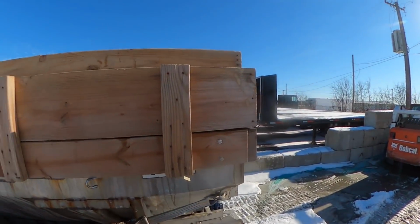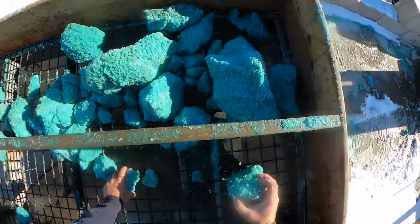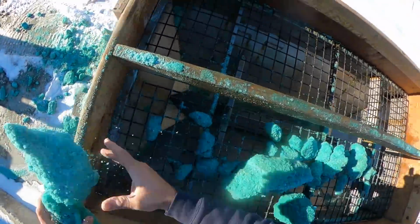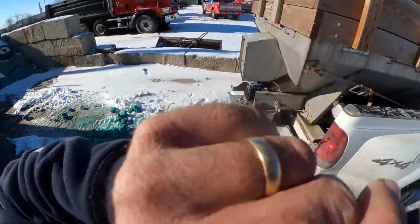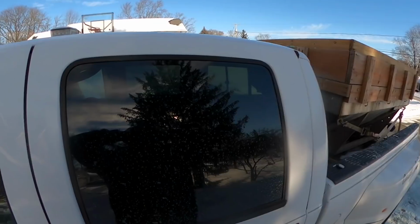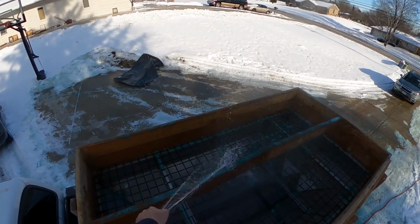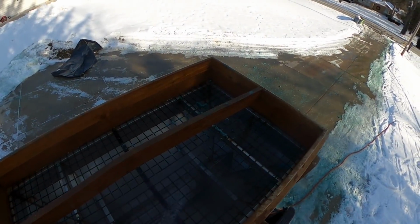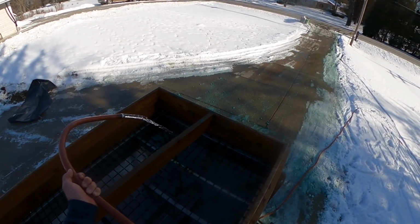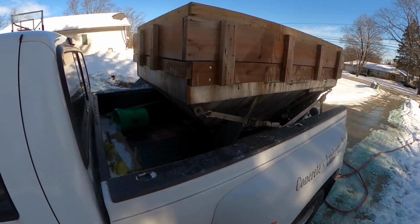All right, I gotta get rid of these chunks. Alright, now I can go wash the salter out. I should have thought about that when I was here, but... Alright, we're back now. Let's try that again. Alright, salter's clean. Now I'm going to start working on the truck.